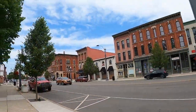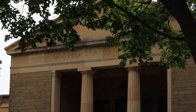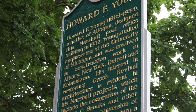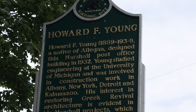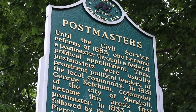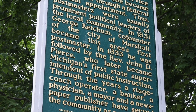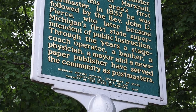As we head west again on Michigan Avenue, back in the direction where we started, we come to the Marshall Post Office, which has a historic marker in front of it. On one side, it speaks about Howard F. Young, who designed the Marshall Post Office building in 1932. He also designed the Brooks Memorial Fountain, as mentioned earlier in this video. And on the other side of the marker, you'll find reference to the history of postmasters in general, which is a very fascinating history. In 1831, George Catchum, co-founder of the city of Marshall, became this area's first postmaster.